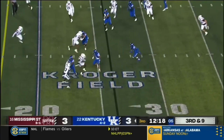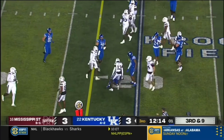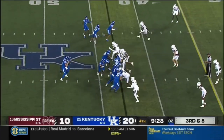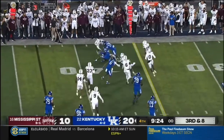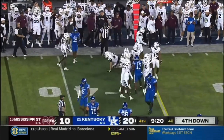Here's a wide receiver screen. It's Barion Brown, and Brown got smoked. He stopped short. Go back to his screen. This is Brown now, and Barion Brown gets dragged down by Jet Johnson.